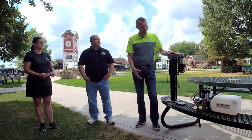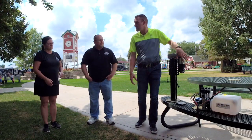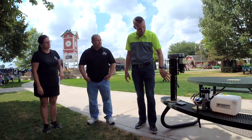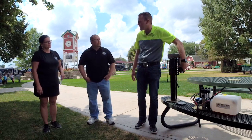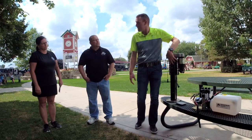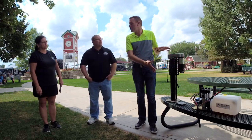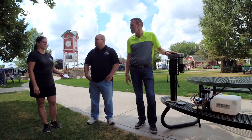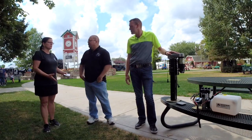Now with their electric jack, we can do the motor and gearbox, the Hall effect sensor, the magnets, the brake, the boot clamp, and the shear pin. There's quite a few replaceable components on the Power Gear electric jack. Okay, great. And you had mentioned seals. Yes. Do all of them have replaceable seals?